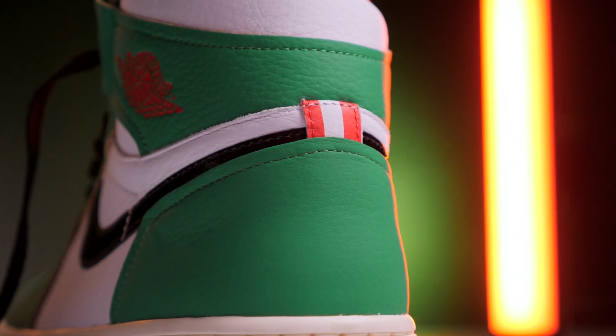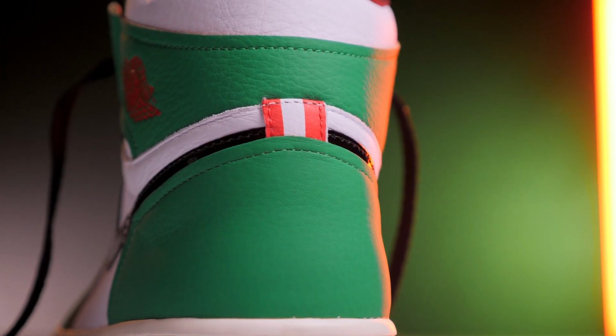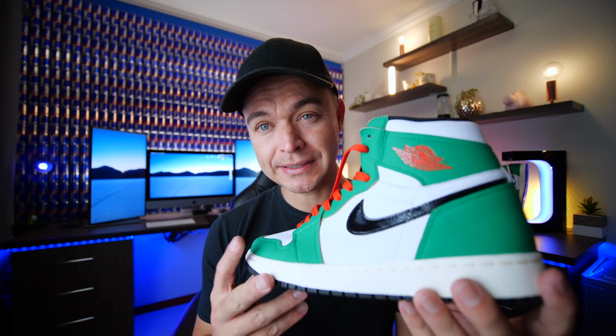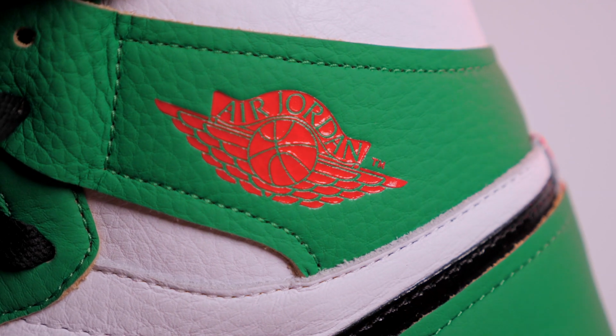Now that green wraps around the heel, and right at the back over here, you have this little bit of a Chicago hit, if I could put it that way, going into the red and the white and the black Nike swoosh, which is completely glossy, as you can see. And then up into the Air Jordan Wings logo, red, also glossy.